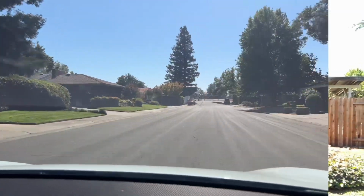Okay, that's a tour of this beautiful house. We are gonna go now to the American River, which is around a mile up the way. So come on guys, let's go.